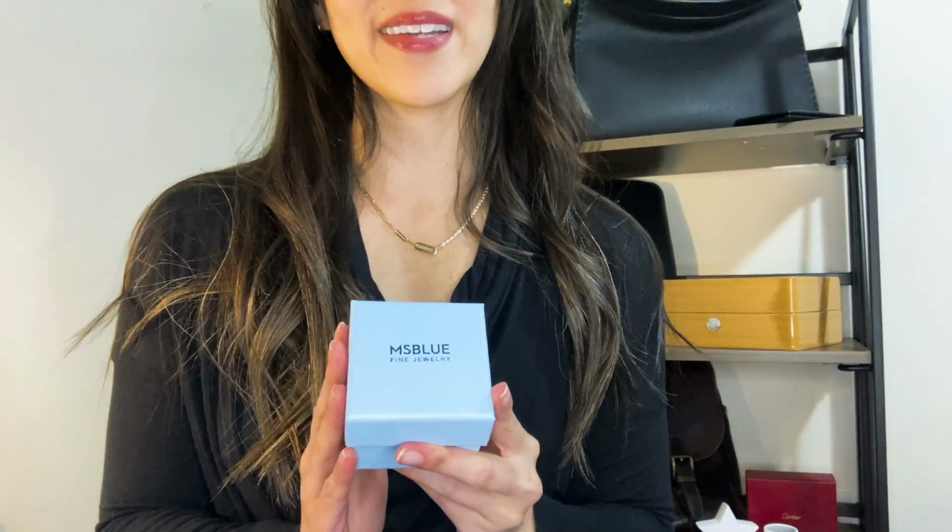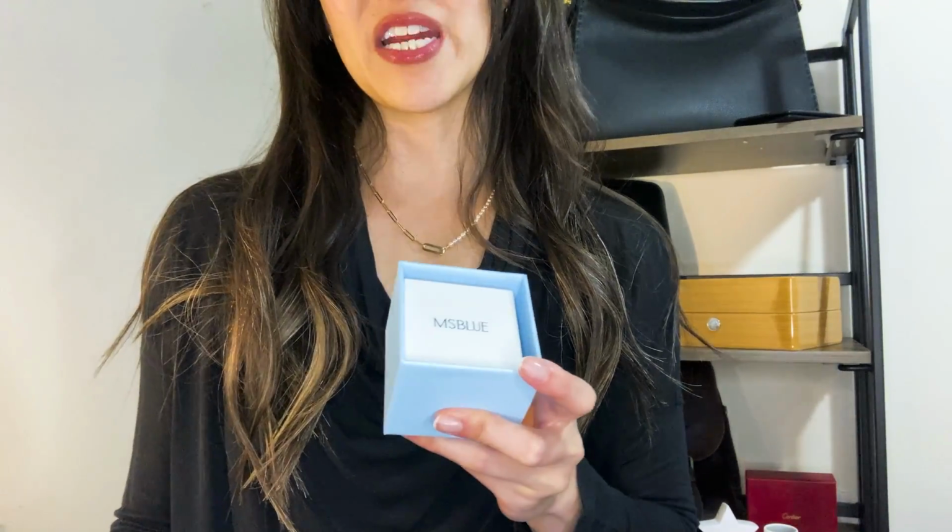Next up, let's unbox this next item, which is a ring. And like I mentioned, I'm personally not about the big diamonds and eternity bands, etc. Never have been, never will be. Plus, I have very skinny fingers.